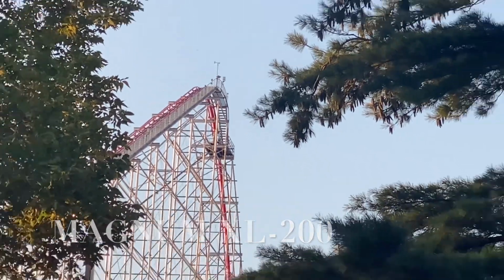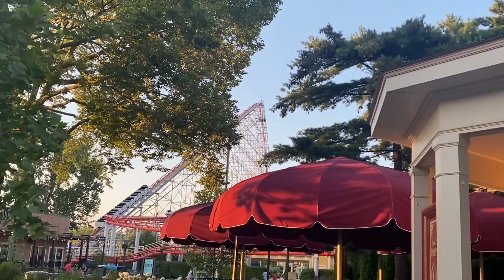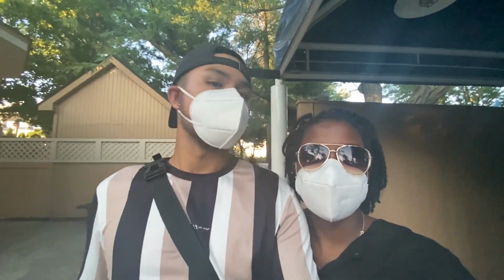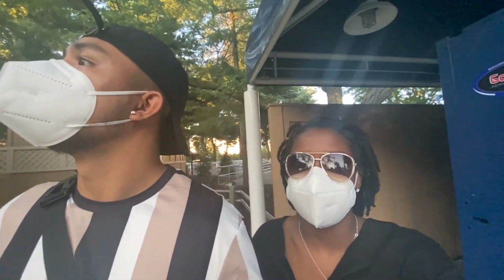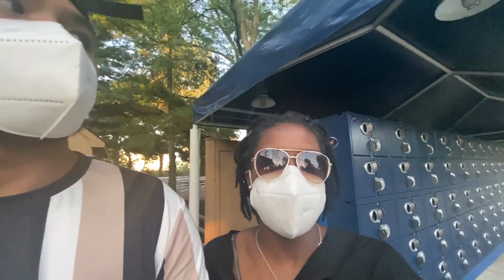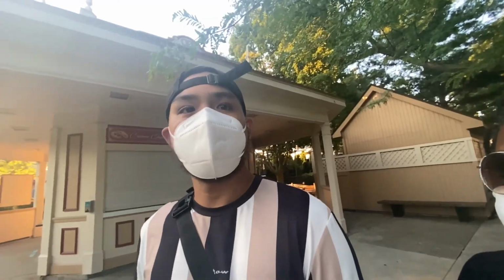What a ride right there. So guys, we just finished getting off of Magnum, and it was surprisingly awesome. Even though I can tell it's an older ride, it was a little shaky and gave me a headache. But it was good, and I liked it. It was nice and long, relaxing.